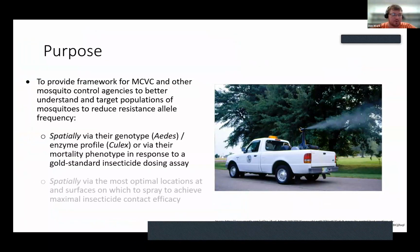So the real purpose of my work is to provide a framework for Maricopa County Vector Control and other mosquito control agencies to better understand and target populations of mosquitoes to reduce resistance allele frequency on two levels: via their genotype and their enzyme profiles, or by their mortality phenotypes with the dosing assay, and also spatially via the most optimal locations and surfaces on which to spray to achieve maximal insecticide contact efficacy.